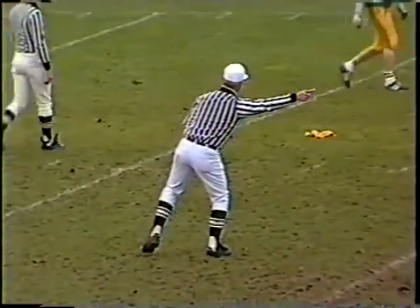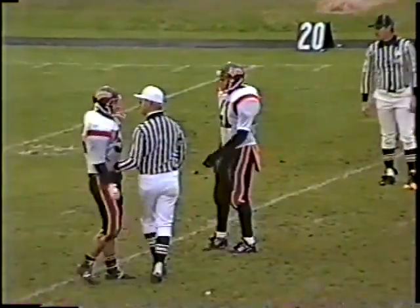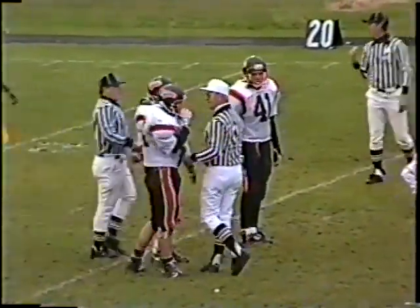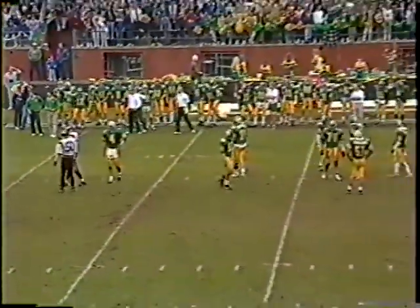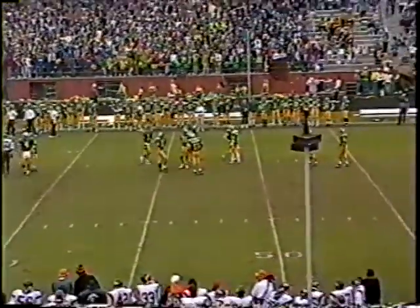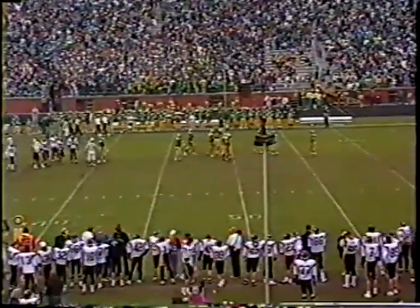It is interference against Richland. That's offensive interference, and that's a loss of down. And it wipes out a Holdren to Phelps touchdown, and that flag was away from play. It wasn't on the Phelps end of it. It was on this side of the field.